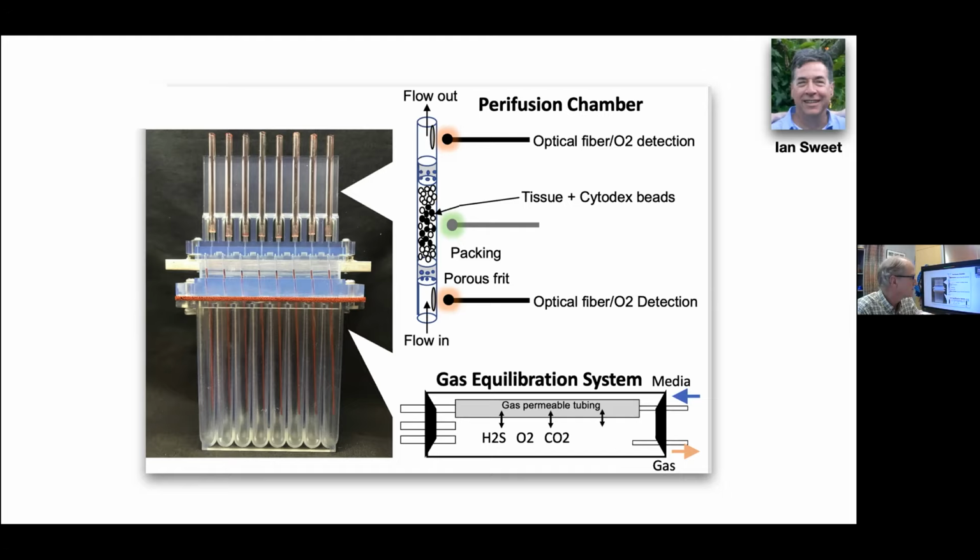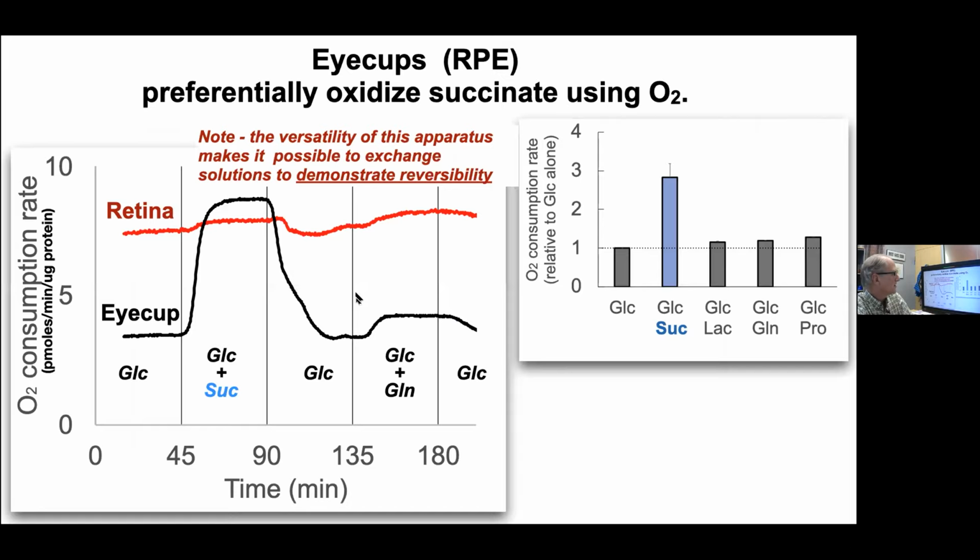In the newer versions of the system, he has gas permeable tubing, so you can very precisely control the level of oxygen or hydrogen sulfide, whatever gas you want to use. And so we did these experiments with this system. Actually, there's an older version of this, and I think these experiments were done by Austin Roundtree when he was in Ian's lab. But what we found was really interesting.